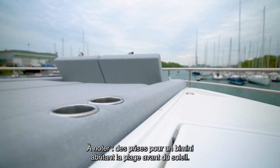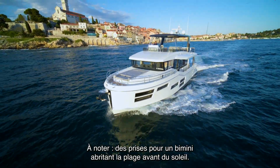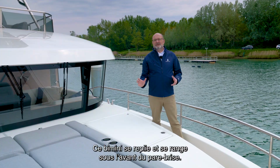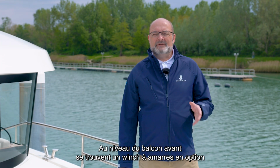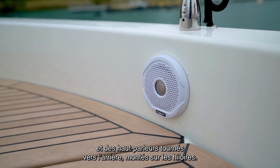Note, we also in these recesses have areas for the sockets for the foredeck bimini, and that provides shade over this whole area. And when not in use, the foredeck bimini rolls up and stows underneath the windscreen overhang. On the bow, we have an optional rope capstan and aft-facing speakers in the bulwark.